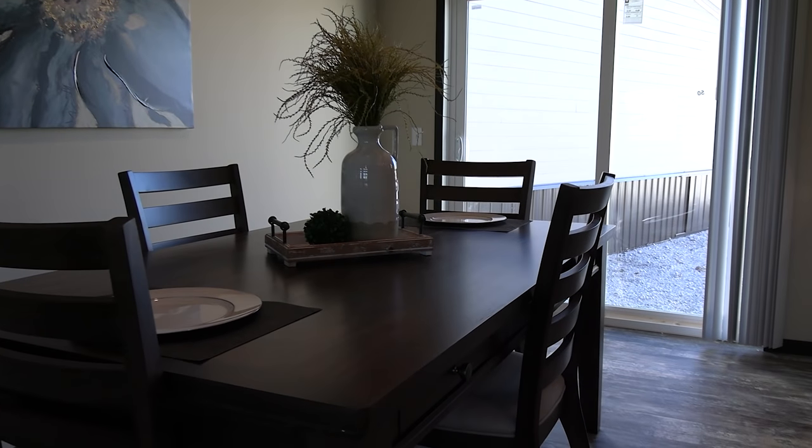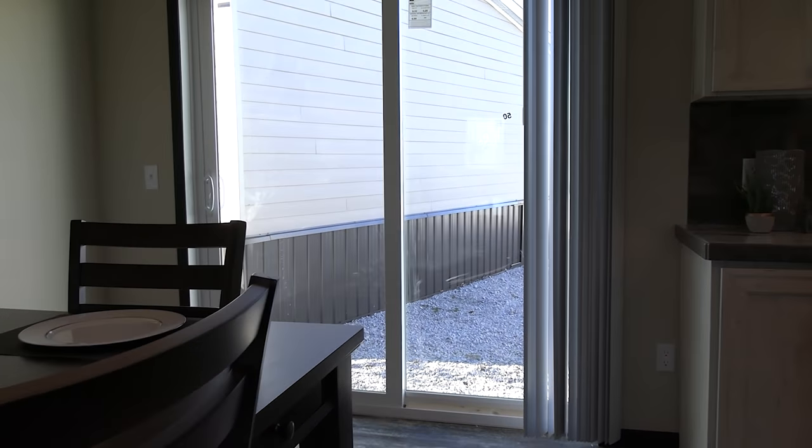Got your dining area. Sliding glass door, which I personally like.